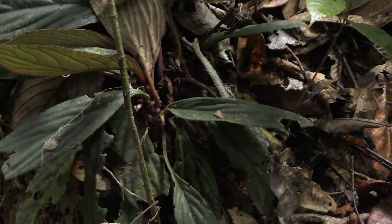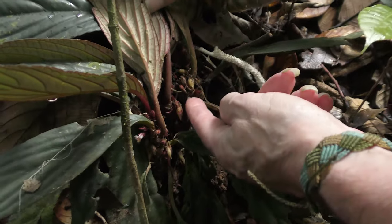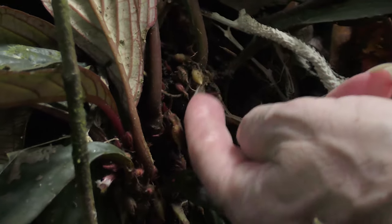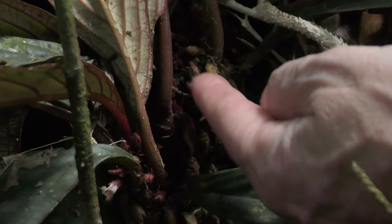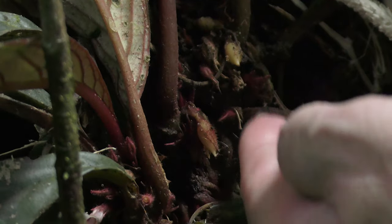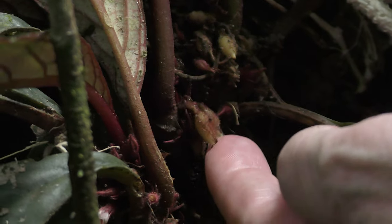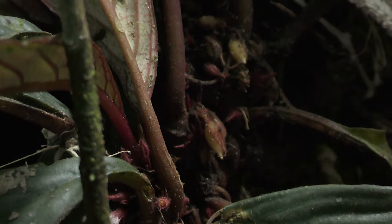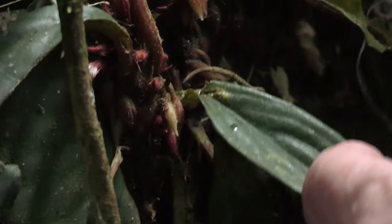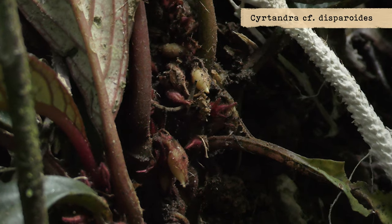So finally, when I look at the fruits really developing, I see that these small fruits are cylindrical and not at all a long capsular fruit. We see everywhere these cylindrical berry-like fruits, so it is a Cyrtandra and not at all a Codonoboea.